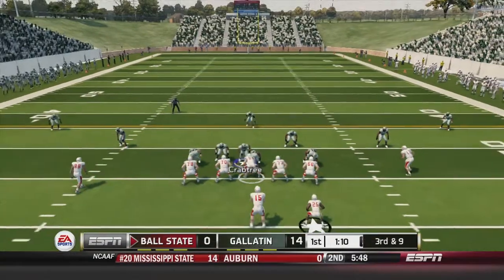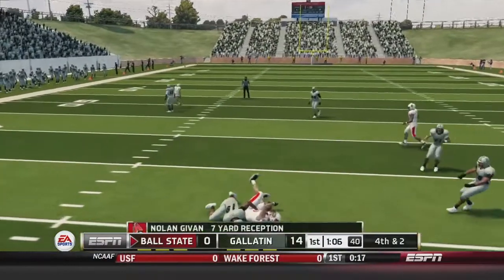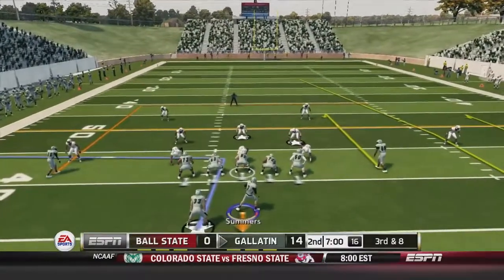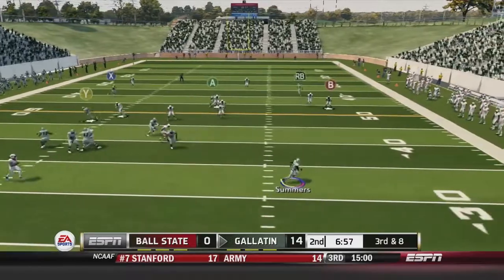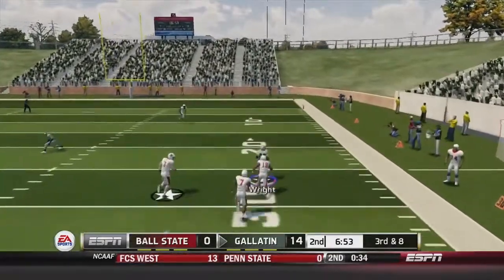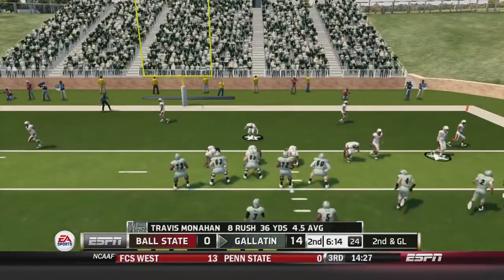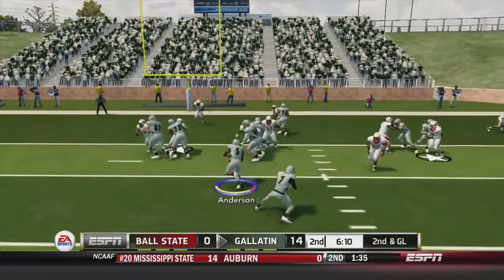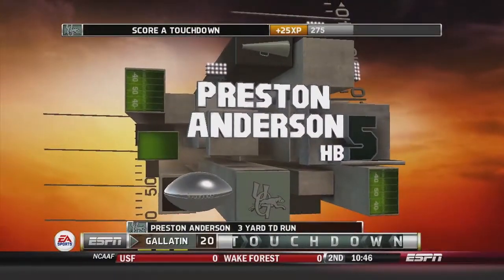We're also still in the first quarter at this point. 3rd and 9. Catch looks like it's going to be made, good enough for a first down, but he stopped short, so another good play by Gallatin defense. Corey Summers gets the ball back, and he loves to scramble to the right side, and he's going to toss this thing up for grabs, and Wright makes the catch. Huge play, sets them up for a 2nd and goal right here, and Preston Anderson is able to punch it in for a 3-yard touchdown.